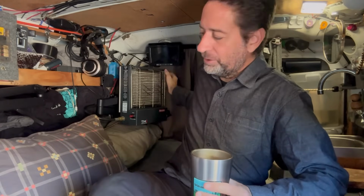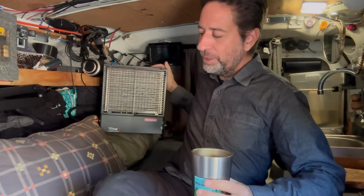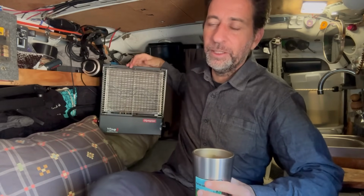Now, if it ever gets to the point where I think I'm getting too much moisture in the van and I need to dry it down, I can, of course, turn the fan portion of my vent fan on. If I don't want to do that, I do have another way, and that is I can turn my heater on. Now, yes, this is a propane heater. This is an Olympian Wave 3 propane heater, but because this works so efficiently, it puts out a lot of heat at a low BTU level.